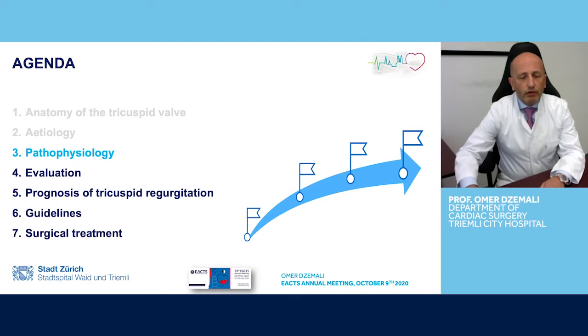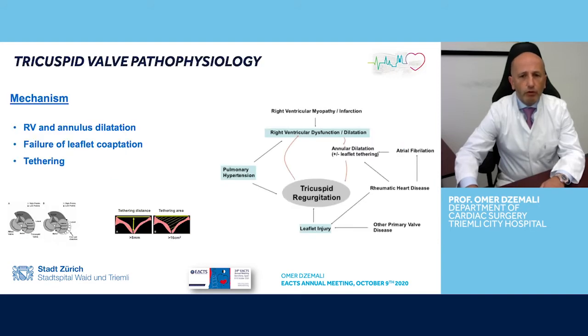Let's see the pathophysiology. Primary structural abnormalities of the tricuspid valve apparatus or secondary abnormalities due to myocardial dysfunction or dilatation are responsible for the structural incompetence of the tricuspid valve. In mild to moderate cases of tricuspid regurgitation, no major hemodynamic consequences are noted due to the comparatively compliant nature of the right atrium. However, in severe cases, right ventricular volume overload develops that eventually results in right-sided congestive heart failure, presenting with peripheral edema, ascites, and hepatic congestion.